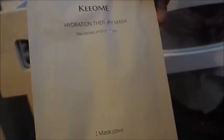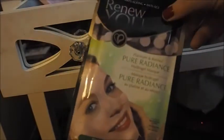I've got loads of masks. So there's this one by Kiyomi, and it's a hydration therapy mask. I think I'm going to use that this week, and it revitalises and cleanses. I've got two of these actually. I might send one to my friend in Australia. And then I've got this one here, Renew You Pure Radiance. So that looks like that.